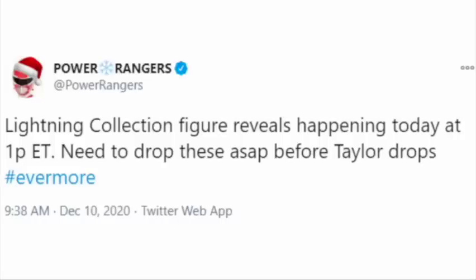You would know that I have leaked the photos of Lightning Collection Wave 8. That is right, I found them. I'm not going to say where I found them, but I found them. Now, the Power Rangers account, sorry about that, they tweeted out that they will be revealing these figures at 1 p.m. Eastern Standard Time, which is in about 3 hours from now. And apparently that also means that they will be going up for pre-order at 1 p.m. as well, at all the major retailers. So let's go ahead and take a look at them and see what they got going on here.